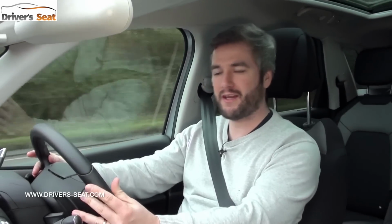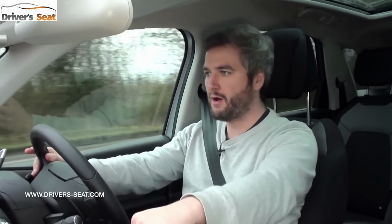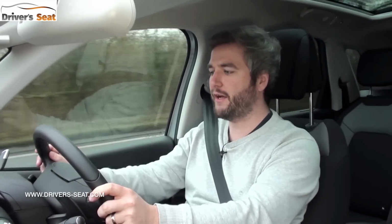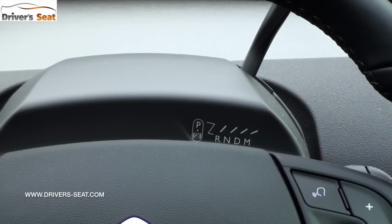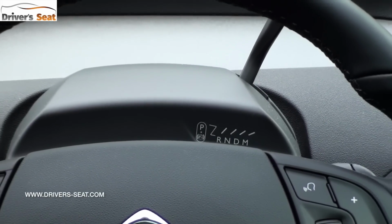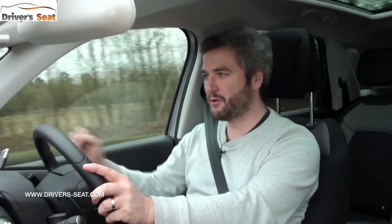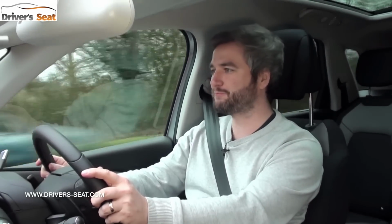The gearbox works in the same way as an automatic, but normally you're pulling down from park, reverse, neutral, drive; here it's just going from side to side, so you're going from park, reverse, neutral, drive. And after the first few tries, it's quite intuitive. You actually just do it with your fingers rather than taking your hand off. It starts to become quite lazy with it.